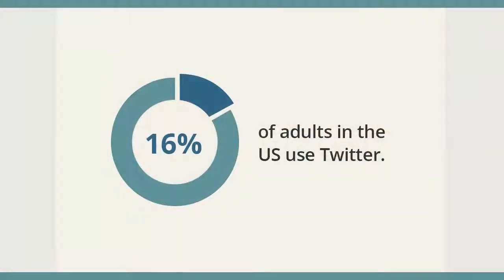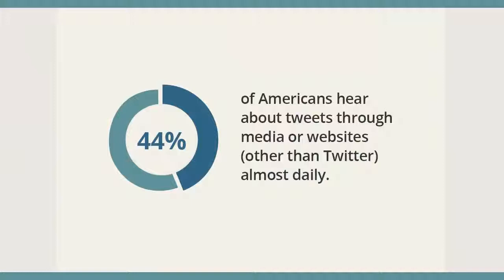I mean, some of the stats on this are very interesting. 16% of adults in the U.S. use Twitter, and I found this one particularly interesting. 44% of Americans hear about tweets through media or websites that are not Twitter, and that's happening almost daily, and then bounce over to Twitter to check it out. So the reach that Twitter has established for content discovery is pretty big.